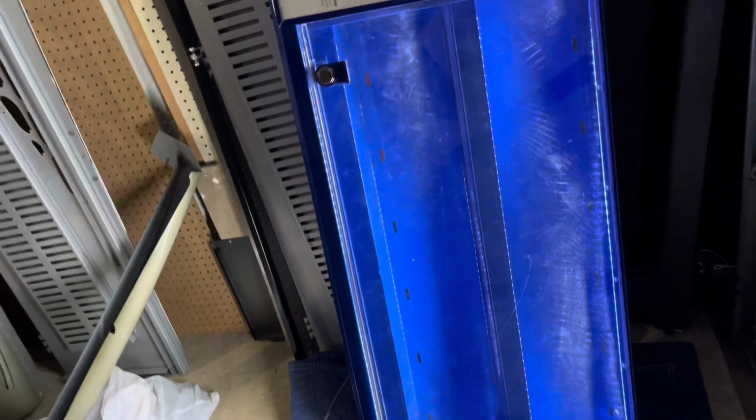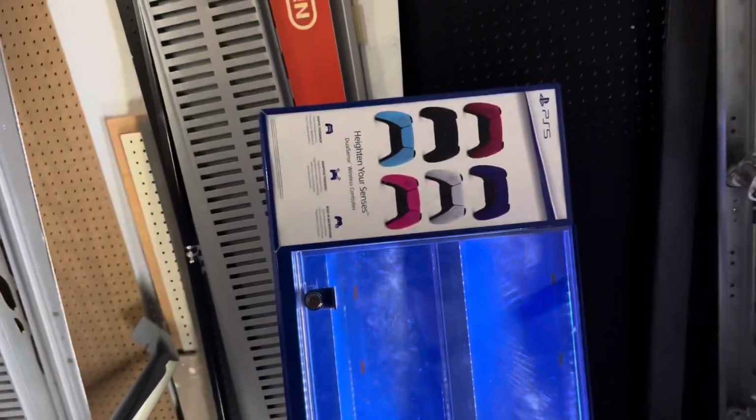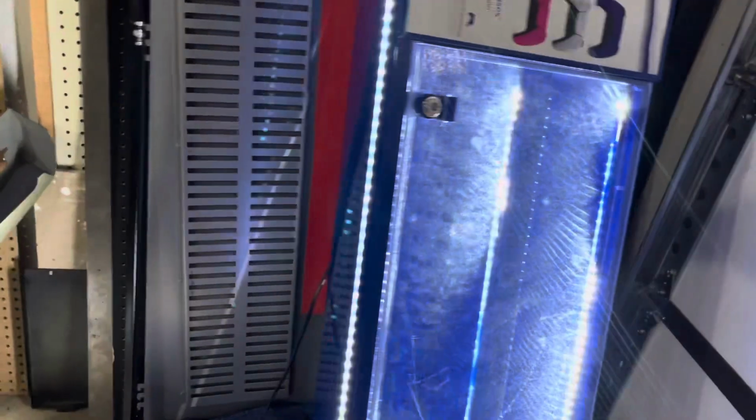But for now, these tend to be the rarer ones to find, which I'm glad to have found. And I like the blue with the LEDs, and it works really, really well there. You can see it even has bottom LEDs.